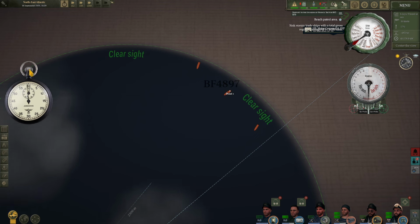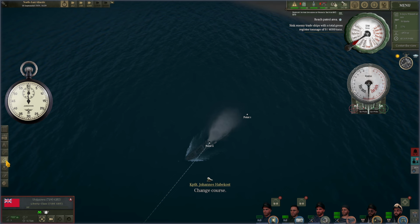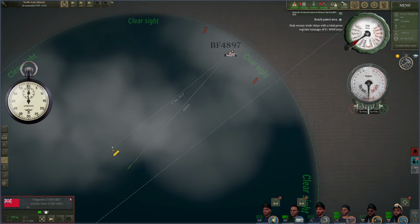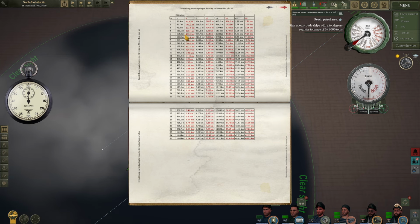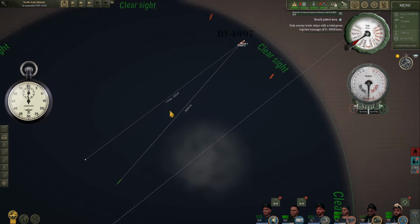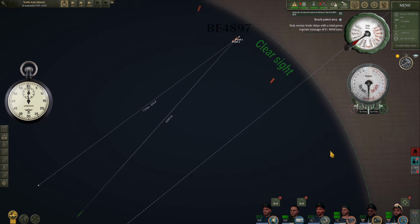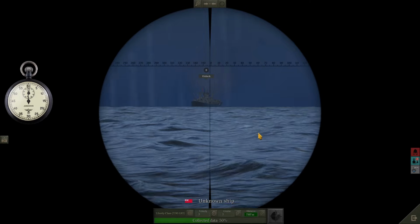Okay, stop it there. Close enough. 1:30... Oh, I'm not trusting that for a second. 1:31 minutes, should be 5 knots. No, not really trusting it. But for now, we don't have any other way to calculate it. Well, we're moving directly towards him.